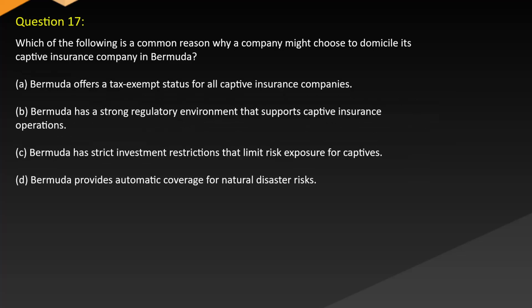Question 17. Which of the following is a common reason why a company might choose to domicile its captive insurance company in Bermuda? A. Bermuda offers a tax-exempt status for all captive insurance companies. B. Bermuda has a strong regulatory environment that supports captive insurance operations. C. Bermuda has strict investment restrictions that limit risk exposure for captives. D. Bermuda provides automatic coverage for natural disaster risks.